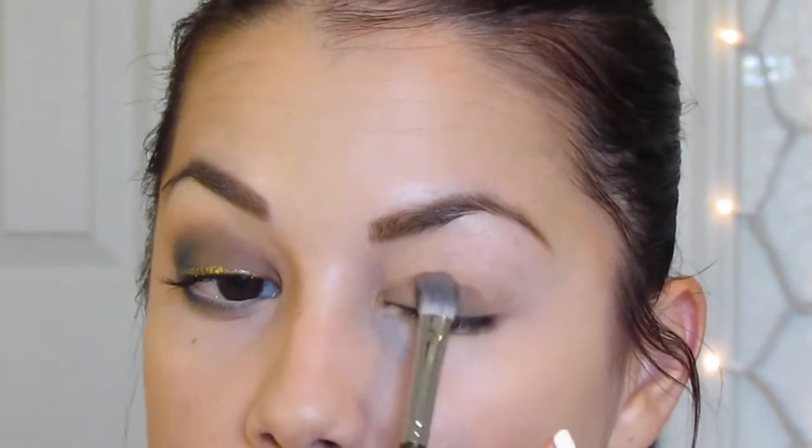So I'm going to mix both of those together, and I'm going to put that onto the lid area. What you want to do is that you want to just pack on as much of the color as possible, keeping it really intense but staying below the crease, so that the color isn't going to go too far up, because we're going to do some blending here in a minute.